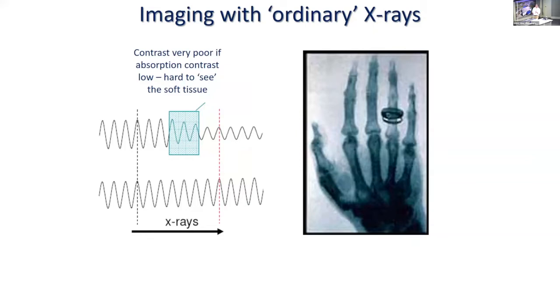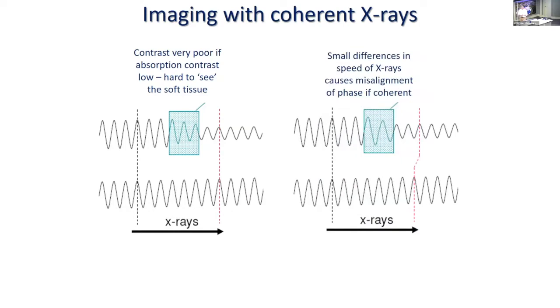Now, that relies on the differential absorption, the reduction in the amplitude of the wave as it passes through a very heavy element as opposed to light materials. If you use light that has a high degree of coherence, you can also differentiate between different regions of the sample, because there may be a phase shift between the X-rays as they pass through one region of the sample and another.